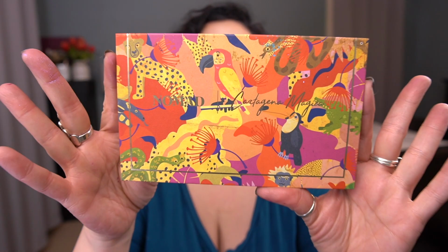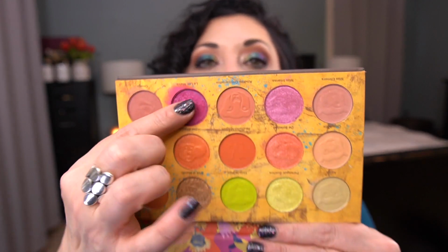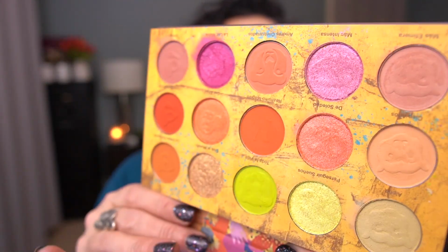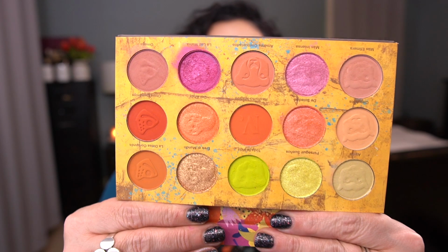Next, I have the Nomad Cartagena Mágica palette. I actually think I may be close to hitting pan on this one. I'm working on the shade La Luz Malva, which is this one. And I am kind of digging my brush in this corner. I do think I'm close. So perhaps, I don't know how deep these pans are, but maybe I'll roll in a palette for this because I think I'm close. And I actually think I'm close on this one too now that I look at it.